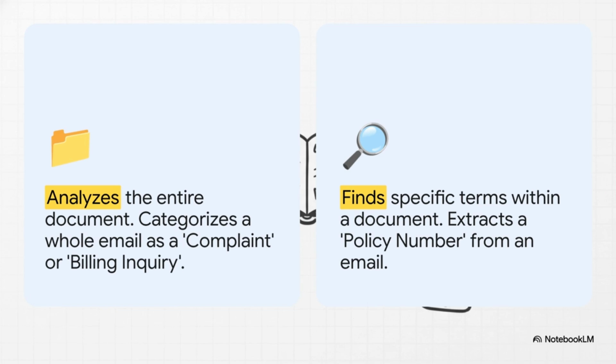Custom classification looks at the entire document and gives it a single label. Think, is this whole email a complaint or is it a billing inquiry? On the other hand, custom entity recognition dives inside the document to find and pull out specific bits of text, like a policy number or a product code. So one is about the whole document and the other is about finding specific parts within it.